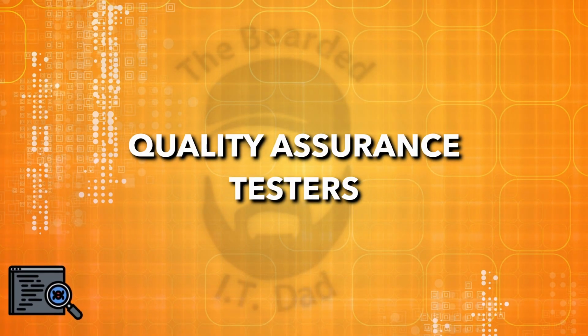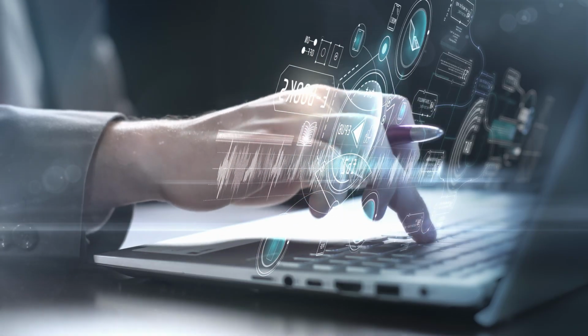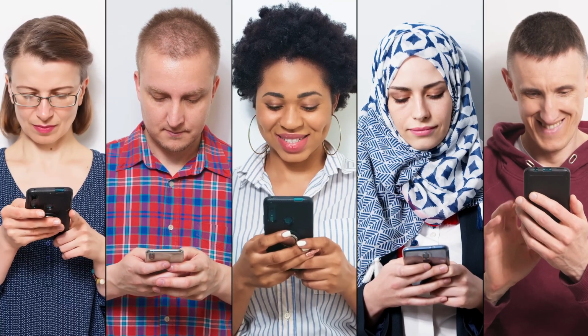Now, the next position I'm going to talk about is QA tester. A quality assurance tester plays a crucial role in the software or website development process, focusing on identifying issues and ensuring that the final product is free from defects. Their work is vital to providing end users with a reliable and efficient experience.